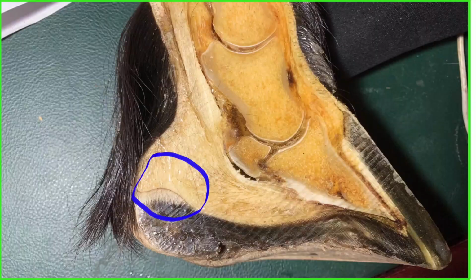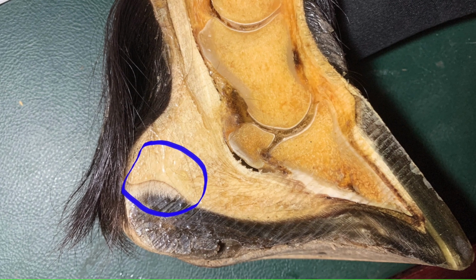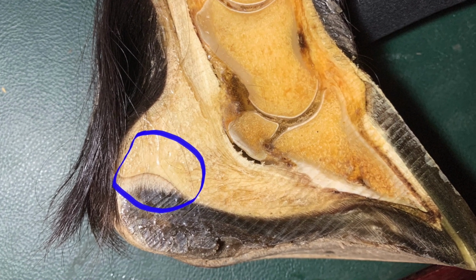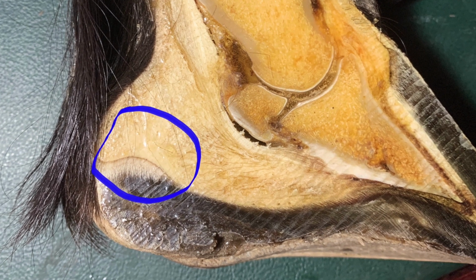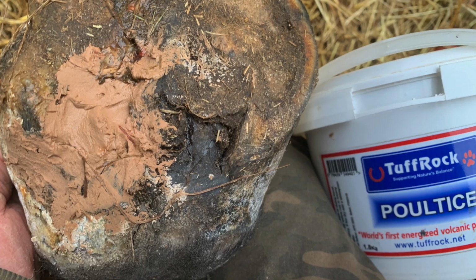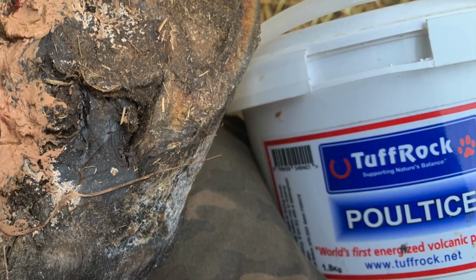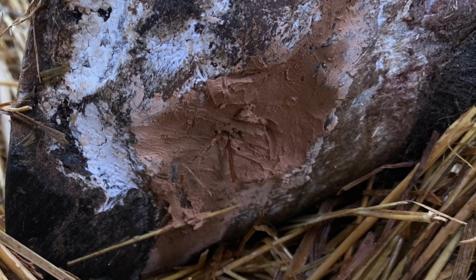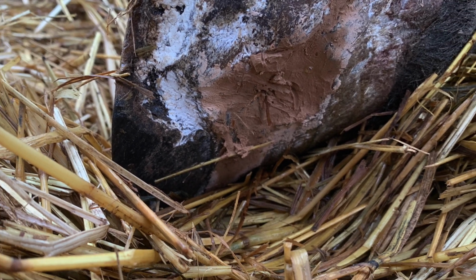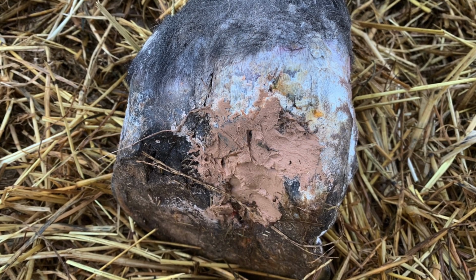The highlight in this sagittal section indicates where the infection currently is, which is in the bulb of the heel and the digital cushion. Not good. I guess you could say this is the last resort. We took the bandage off today and have applied some Tough Rock, which is supposed to be a sort of poultice. Hopefully he will have picked up a bit by tomorrow.